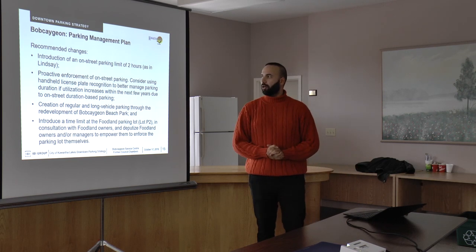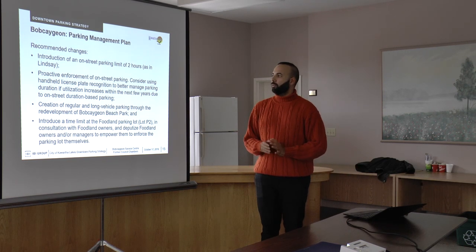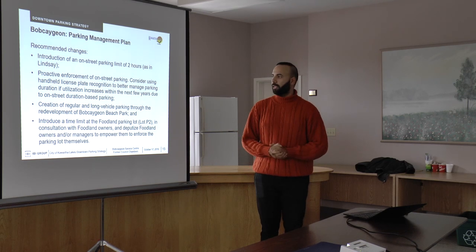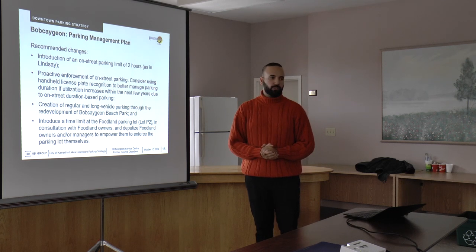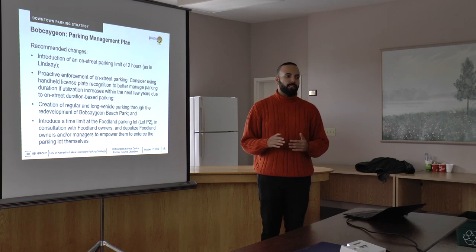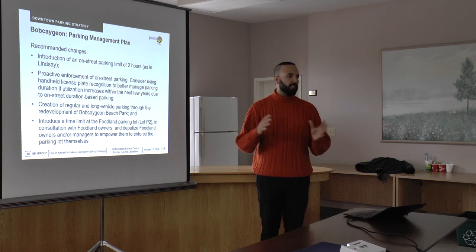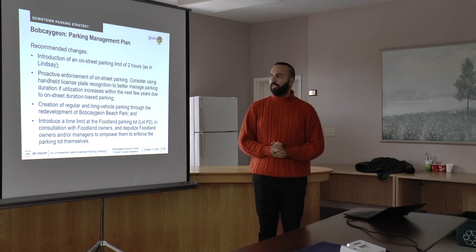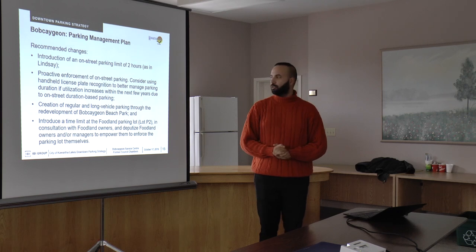So these are our recommended changes. We heard about the staff taking over all the on-street parking, the good spots and whatnot. So we'd like to introduce an on-street parking limit of 2 hours, just like Lindsay, and this would be year-round, since it's an employee thing and, from our understanding, not a tourist thing.